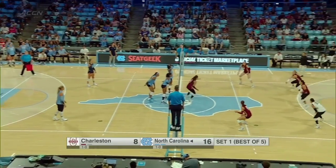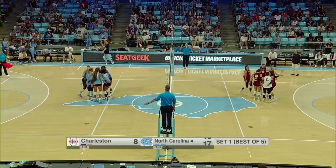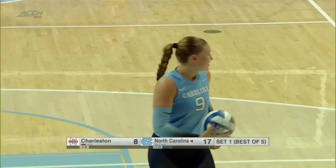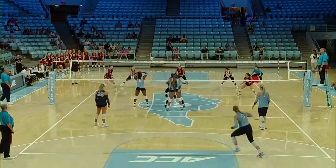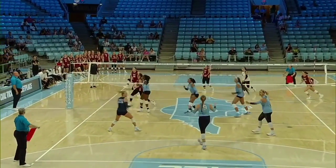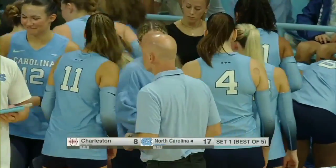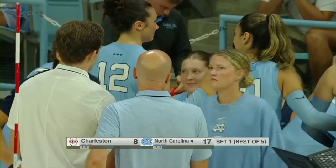Schaffmaster back to serve for the Heels. Big jump serve, overpass, and an ace. Tar Heels had 5 aces last night, but it wasn't necessarily the aces as the consistent tough serves that really impressed us. Yeah, they're following that up with a strong performance from the service line today. If you're attacking well, your unforced errors are low, and you're getting service pressure, you're really tough to beat.